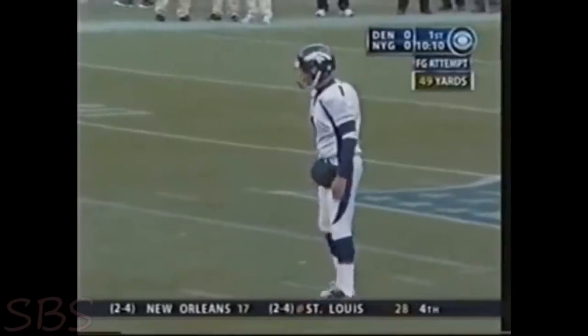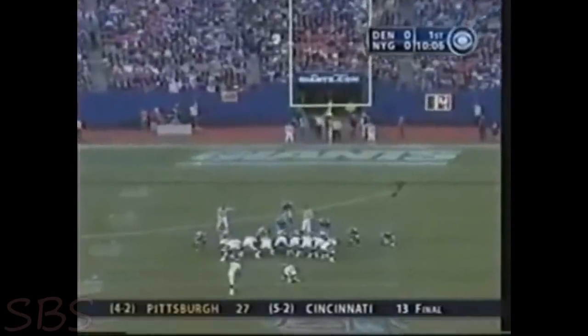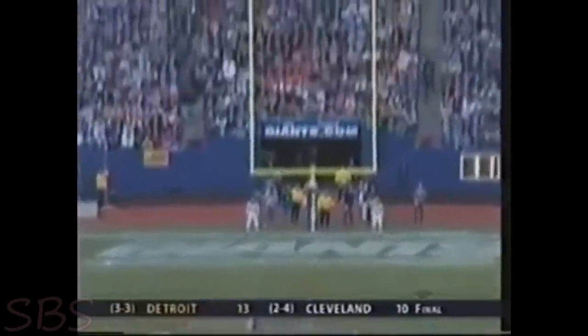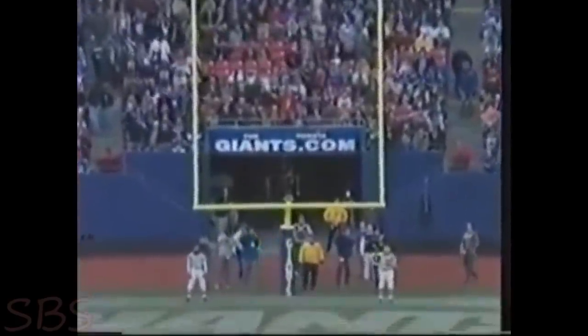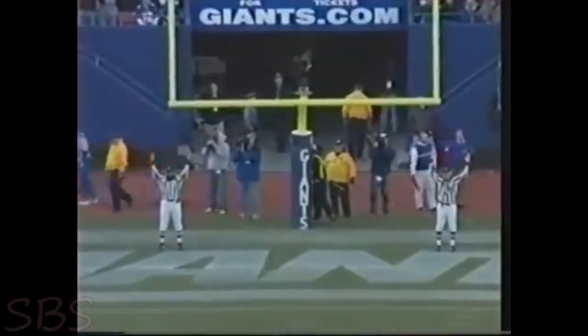It's a 49-yard attempt coming up for Jason Elam. He's 8 out of 13 on the season. He's had a lot of long attempts. And this kick, it hits the crossbar and skips over for 3. I mean, right on the camera.